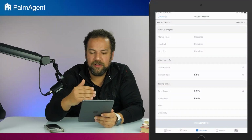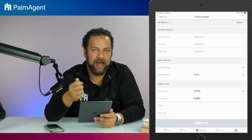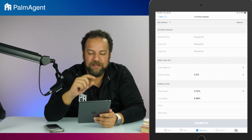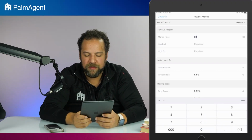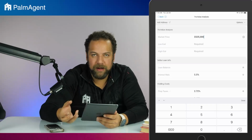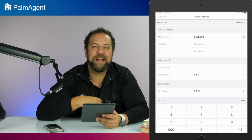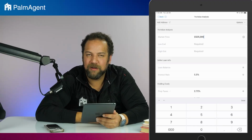So it starts off with that 3-tiered pricing strategy. What do we think we should price the house at? I've looked at the comps. I think the house is worth 5.25. That's what I'm going to put in here as market value, the market price. I'm the realtor here. I think that we should list it at 5.25.